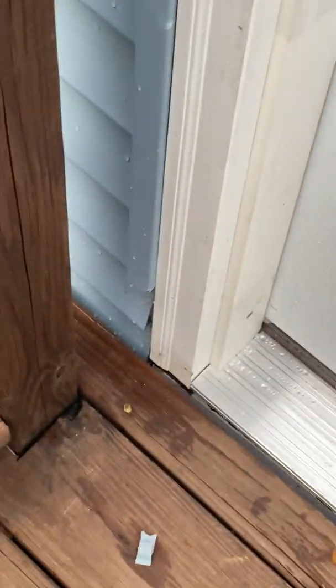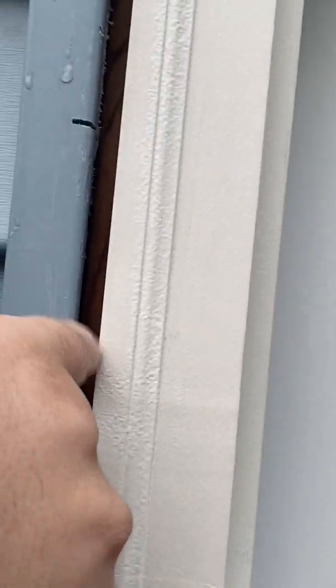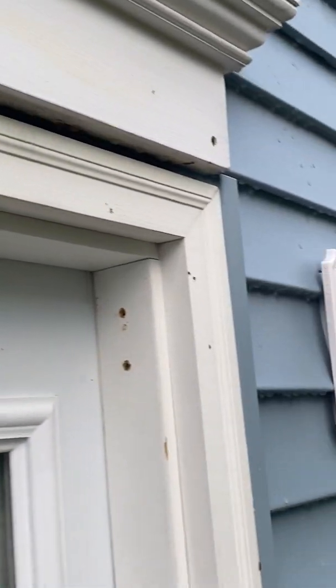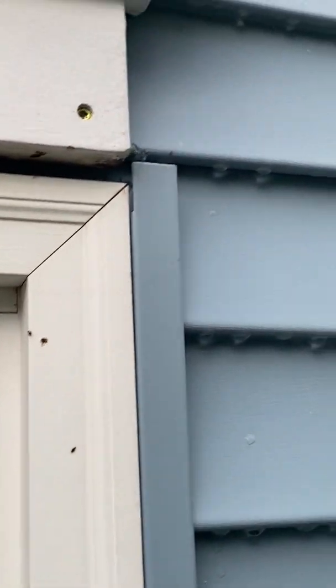Outside, obviously, we had to cut our siding away, and now we have open siding. And didn't even see this before. Can see all the way in. That's a finger's width, all the way in. That got damaged somehow. Well, that's what I found so far.